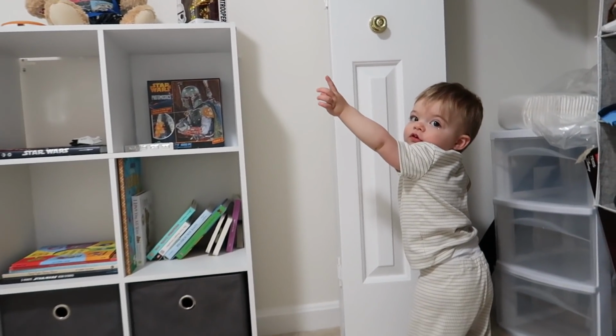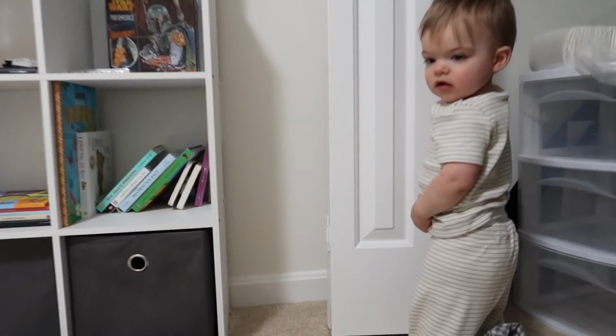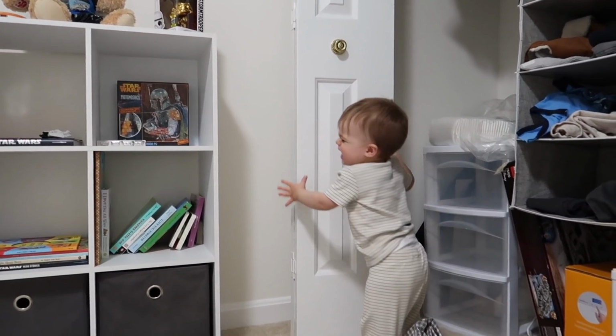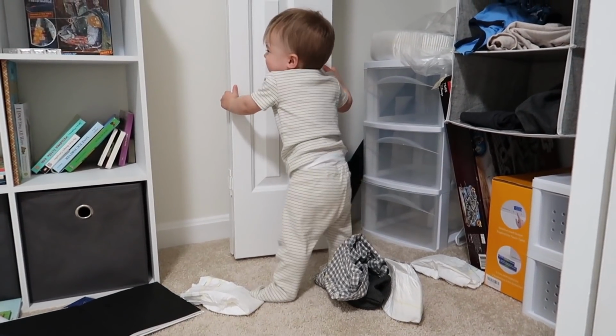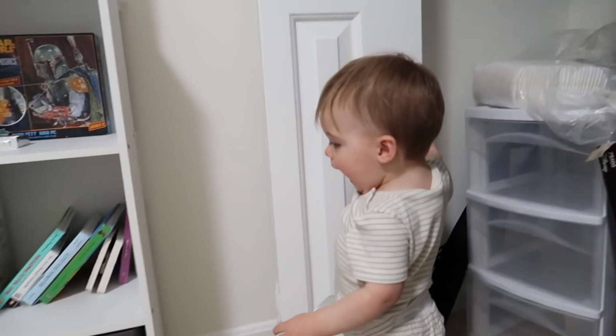What are you showing me? You want that? You want that bear? Do you want to walk to mama over here? What do you want? You just want to have a fit? Oh, okay, great. Oh, look at his tantrums. Hey, let's get out of the closet. You know those doors are not very nice to you.